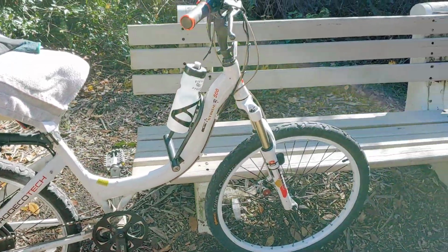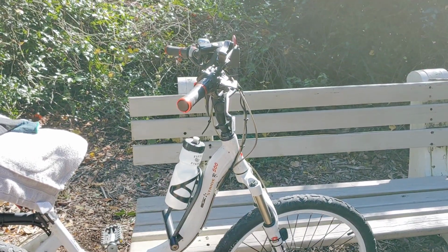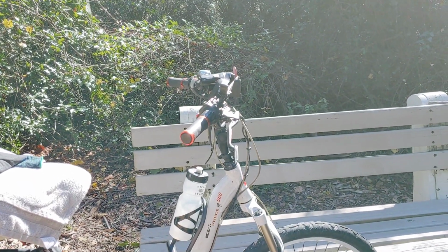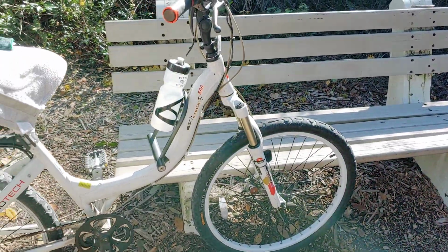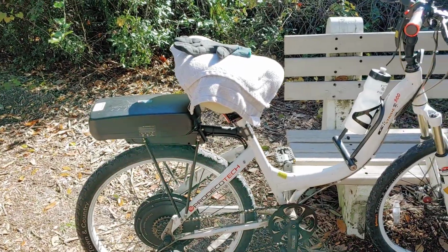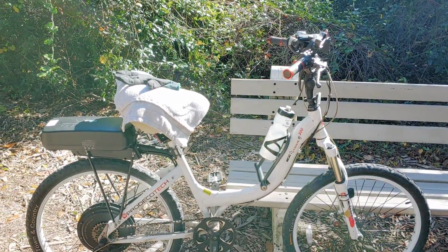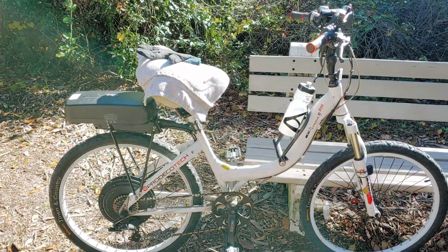Again, if you pedal and use the twist throttle knob, you can attain those speeds. But you can just tootle around in an area. You don't have to pedal at all. Just use the twist grip and go about 5, maybe 10.